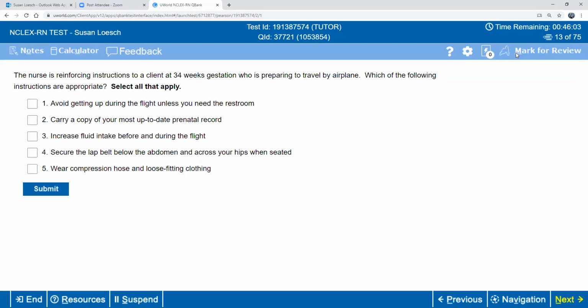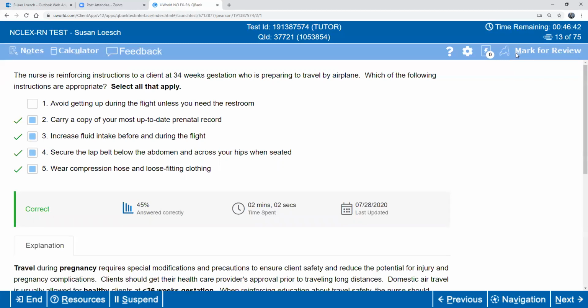So you're going to increase fluids. Secure the lap belt below the abdomen, right? Below. Wear compression hose and loose fitting clothes. It's always good to carry your prenatal record, just to make sure. You want to get up and walk, so that's not a no-no. Good job.